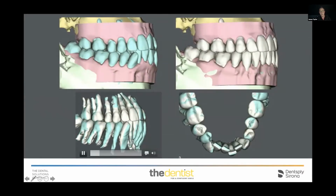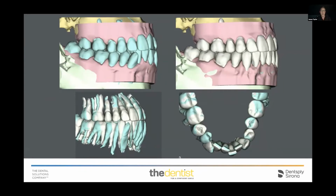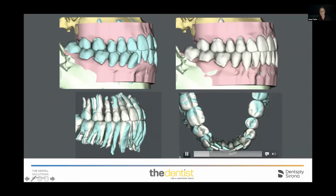But the patient was particularly bothered that she didn't see the fixed appliance in place. So I had to be a bit clever with how I did this. And you can see the predicted movements initially. We planned to take out the 4, move the 3, but I thought that isn't going to work with a liner. It's going to take me too long. It's going to be too difficult.